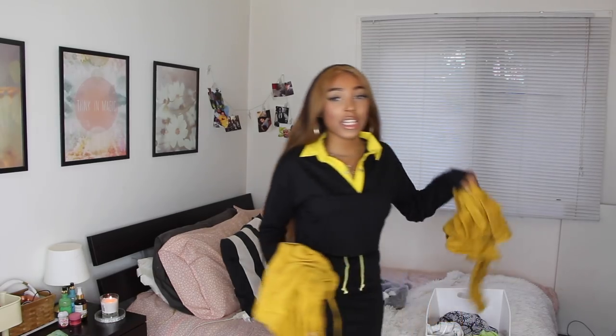Okay, next set is a set that I already wore. It is a yellow hoodie with a pair of shorts. I love sets like this to wear to walk the dog. Not that I walk my dog that often compared to the other people in my house, but just to do things like going out for ice cream, little things you do late at night and stuff like that.